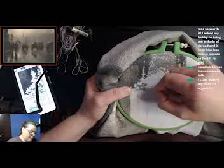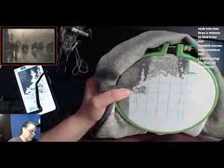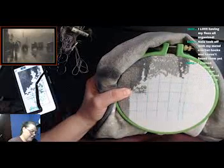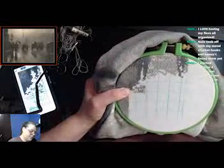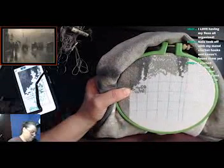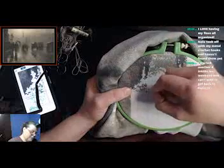Sharon says you love having your floss all organized. My floss gets organized for about 5 minutes and then it starts the period of disorganization again. I'm disorganized by nature.